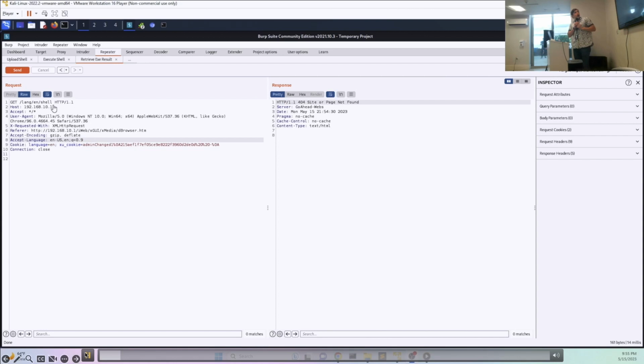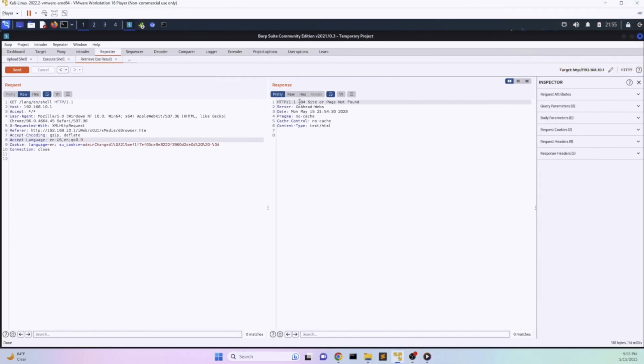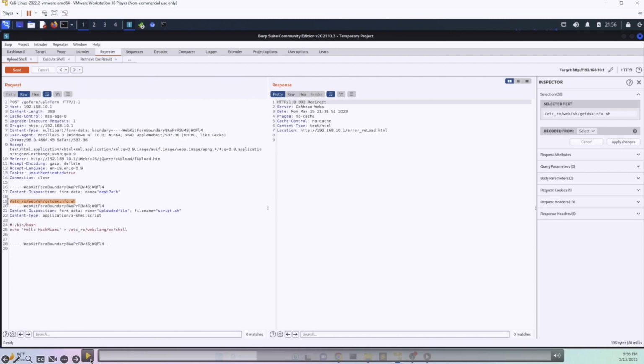So we can see we have the shell page that I previously mentioned. It returns a 404, page not found. We're going to go now and we're going to upload the shell. I'll pause this really quickly. We're overwriting that getdiskinfo.sh file with the command echo hello hack Miami to that shell file.